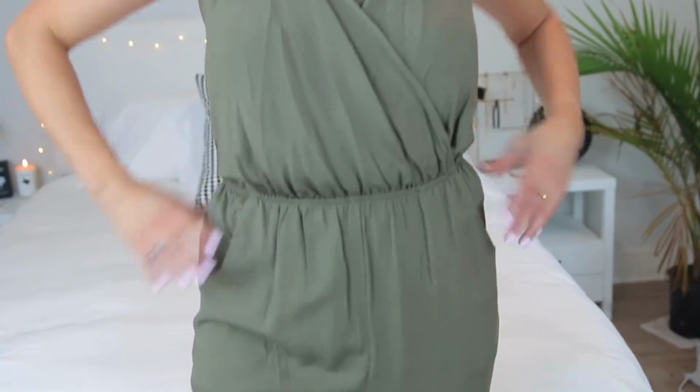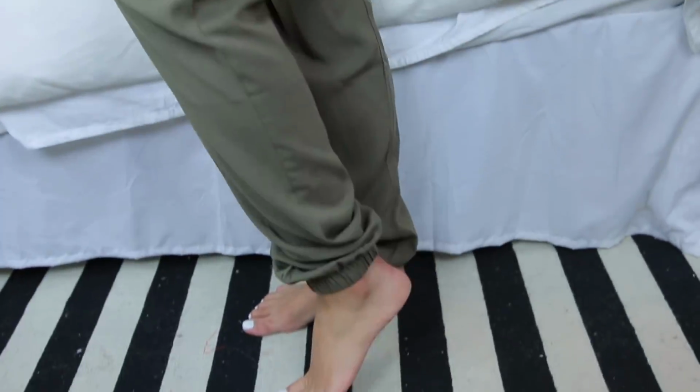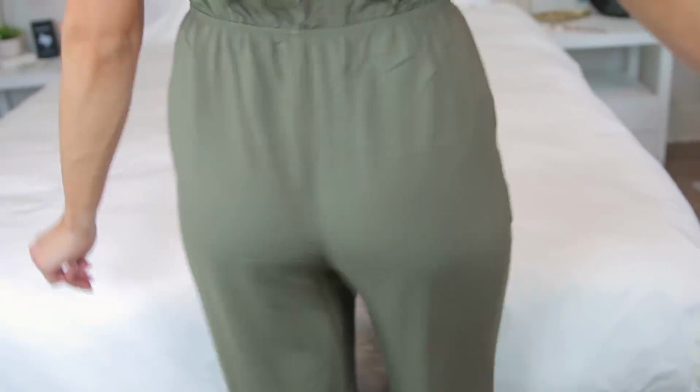Cinches in at the waist and has pockets, which I love, the pockets. This is pretty flattering on my body. Normally I don't go for jumpsuits, but I really like this. And then it's tight at the ankles. This is so cute, you guys.